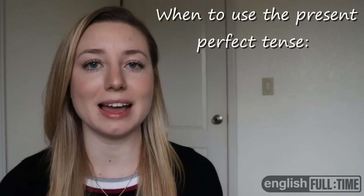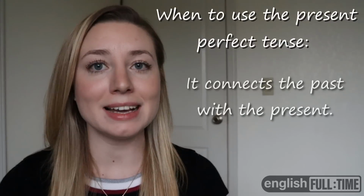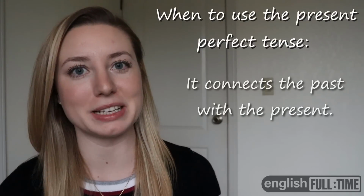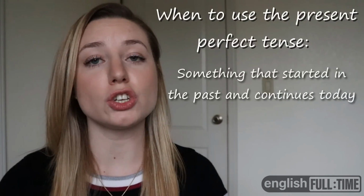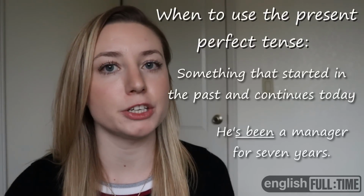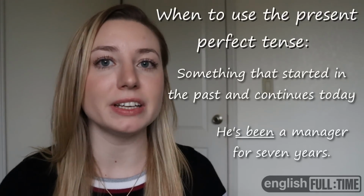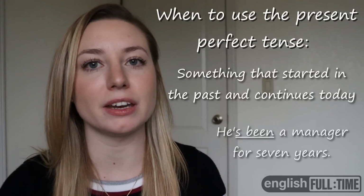Okay, so now let's talk about when to use the present perfect tense. The most important thing to remember is that the present perfect connects the past and the present. So for example, something that started in the past and continues today, like he's been a manager for 7 years. This means he became a manager 7 years ago and he's still a manager today.